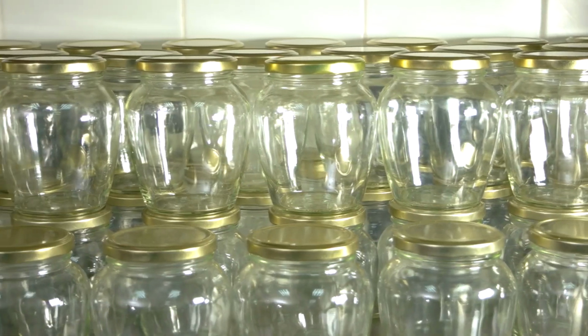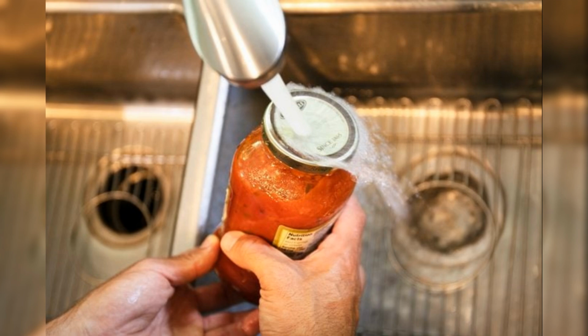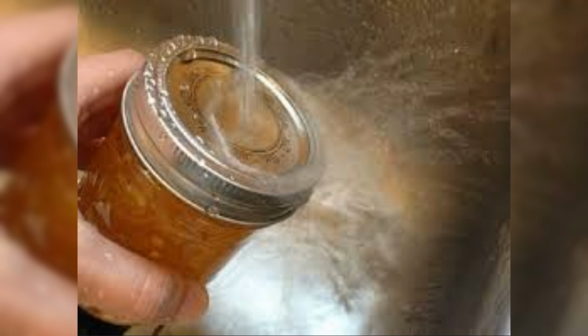Number 4. Run a jar lid under hot water. Running a jar lid under hot water helps loosen it by expanding the metal and softening any sticky substances around the rim. Hold the jar at an angle and run the lid under hot tap water for about 30 seconds to ensure even heat distribution. Using a towel for grip, twist the lid off easily.